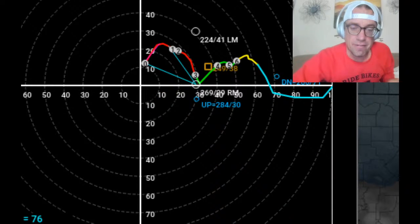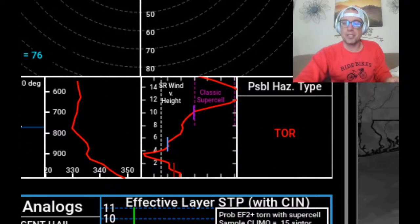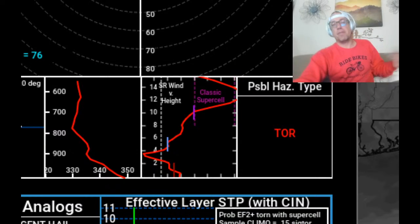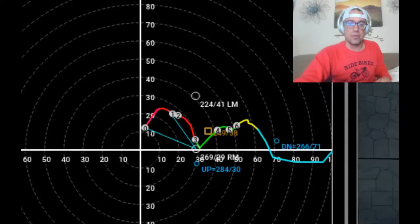And this hodograph is representative of that environment near Houston. That's why the possible hazard type here is identified as a tornado. Critical angle, really close to 90 degrees. You really don't need a critical angle this close to 90, but in this case, with relatively weak low-level flow, with a low-level jet of only about 20 to 25 knots, you really need a critical angle almost exactly 90 degrees to realize the tornado threat.